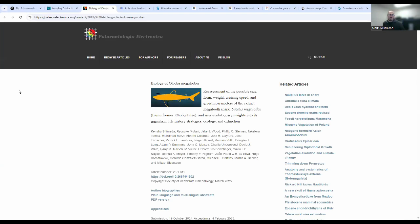And our final article for today, with a whopping name for a whopping specimen: reassessing the possible size, form, weight, cruising speed, and growth parameters of the extinct megatooth shark Otodus megalodon, Lamniformes, Otodontidae, and new evolutionary insights into its gigantism, life history strategies, ecology, and extinction. Megalodon, the largest shark ever, is typically depicted as a very large great white shark, so a bit chunky. But using measurements from 165 sharks, both extinct and extant, paleontologists estimated that Megalodon was actually thinner than white sharks. I think a little bit longer and then thinner, more like a modern lemon shark. So sleeker, not as chunky. Otodus megalodon, a svelte megashark of a bygone era.